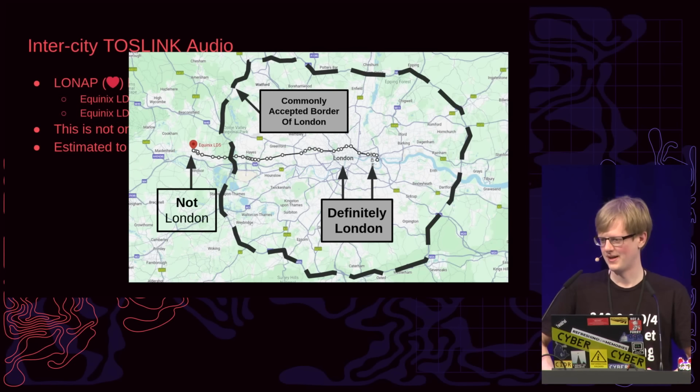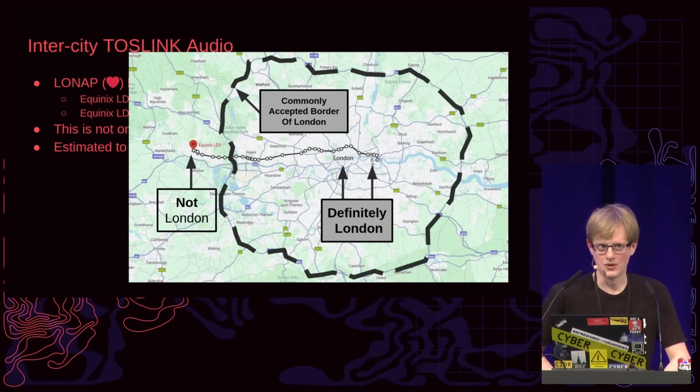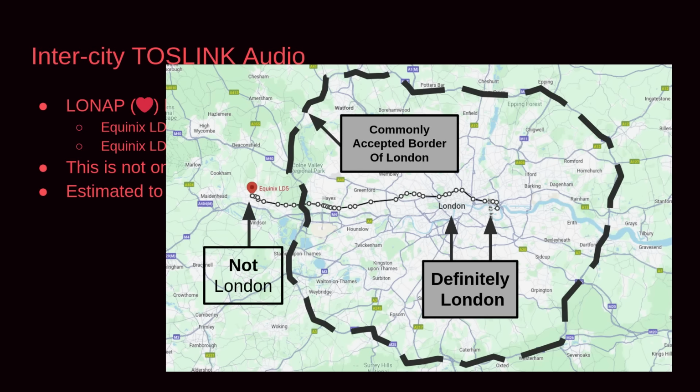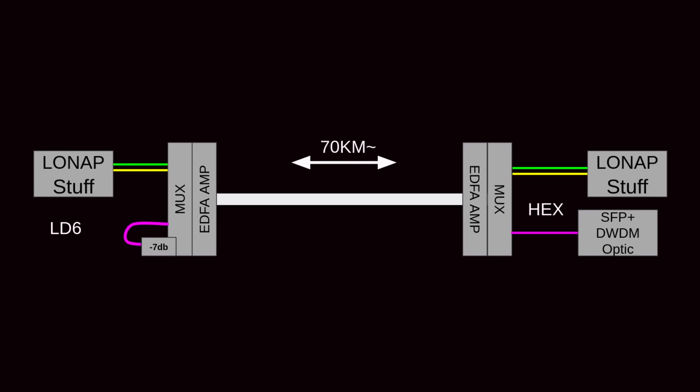Also here is, I am quite upset that the data center industry thinks that Slough is London. Can you tell? But critically, this is not London. This is intercity. Intercity Toslink. How are we going to do this?